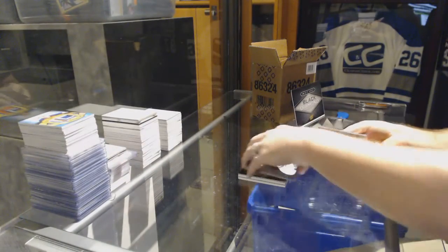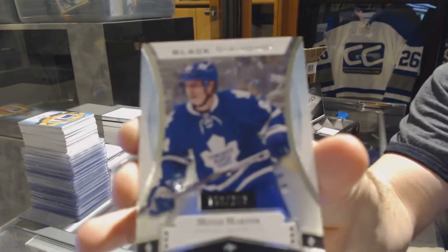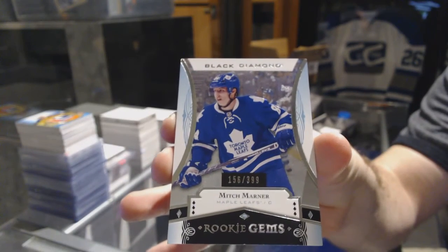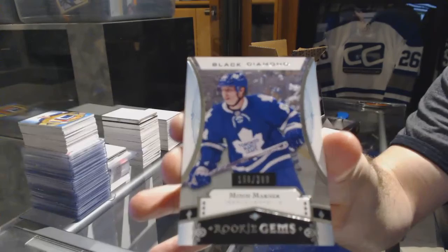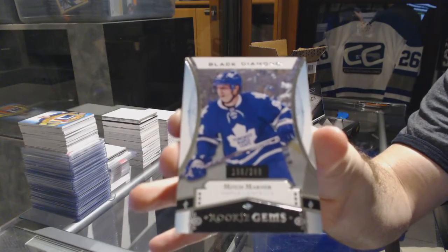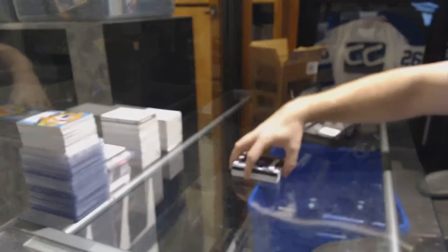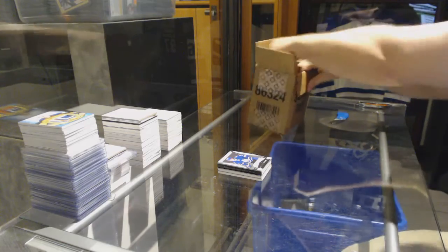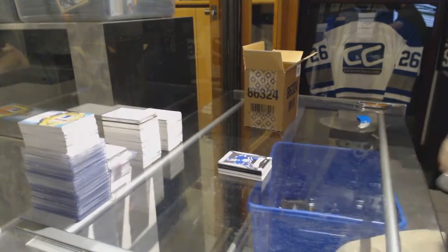And we've got number 399 for the Maple Leafs, Mitch Marner. Mitch Marner for the Leafs. Boom. You got something. Did you get the booklet? If you got that, that's pretty damn good.